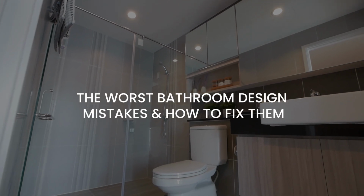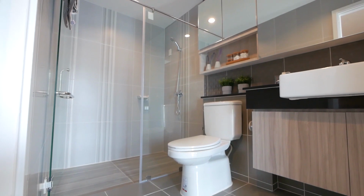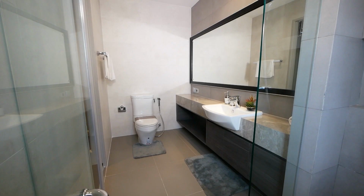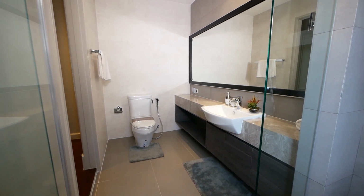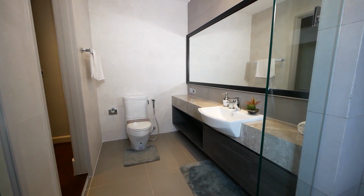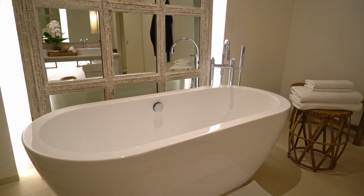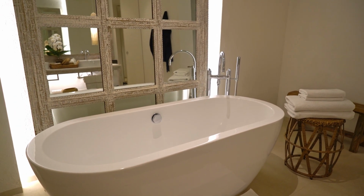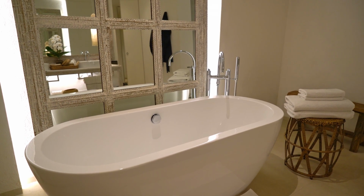The worst bathroom design mistakes and how to fix them. Designing a bathroom is a complex task that requires careful consideration of various factors to ensure functionality and aesthetics. However, certain mistakes in bathroom design can lead to discomfort, inconvenience, and costly repairs down the line. In this guide, we will explore the most common bathroom design mistakes and provide practical solutions to fix them.